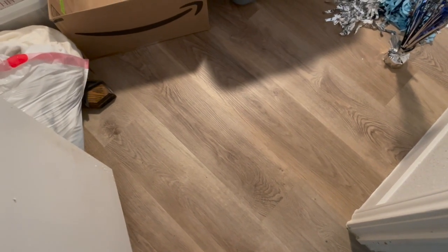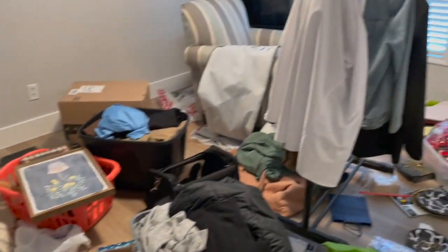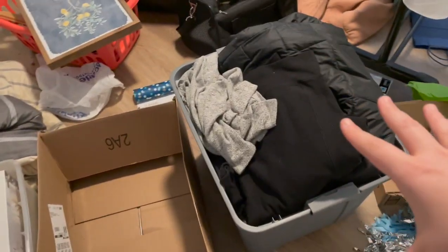Okay, so I'm about to show you the disaster room, and I'm honestly so embarrassed to show because I just don't know how it's gotten this bad other than just laziness and me letting it. You can already see stuff's on the floor, but here it is. Oof. So right here is winter clothes that I just need to get the lid on from over here and close this up.